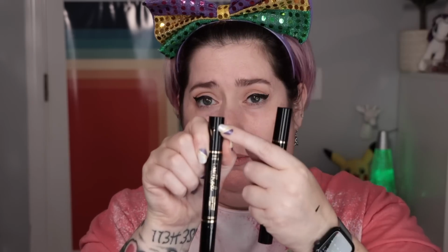I don't think the tip on the end is precise enough in the stamp that you're still going to have to draw the precision of that razor sharp wing. You're not going to get the razor sharpness out of the stamp itself. You're going to have to use the liner to draw that. But I do think that it gives you a great template to start from. And sometimes you just need a little bit of help, y'all know?